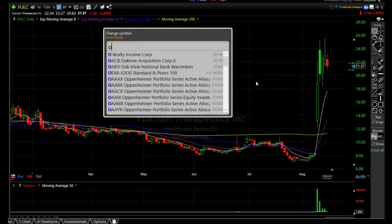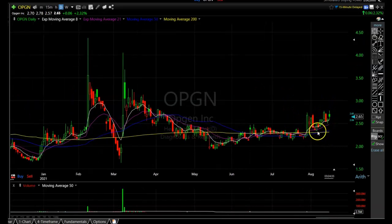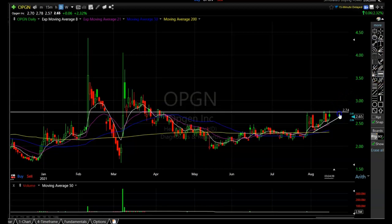Another one that I'm watching is OPGN. OPGN was making a pretty decent candle earlier in the day, but it has pulled back, but it is making a beautiful triangle consolidation nonetheless, and this thing just looks poised to break out. Now, of course, breakouts in this market, some of them are working, some of them are not, and I think you've got to be careful on a stock like this, but it's definitely a beautiful setup.